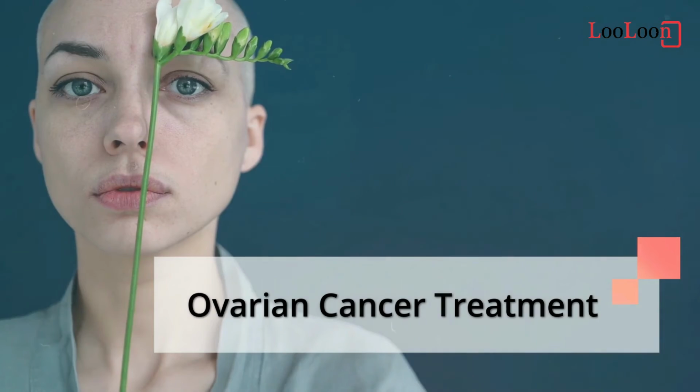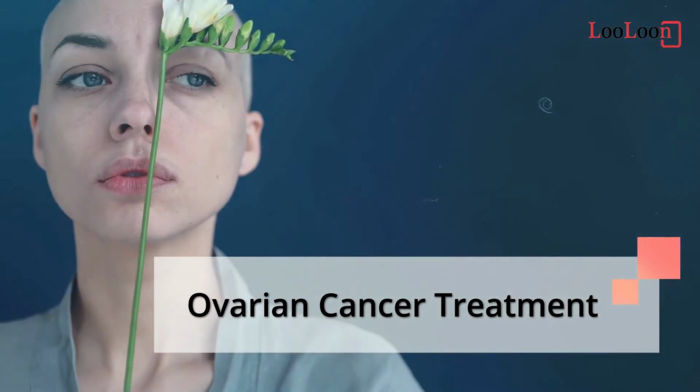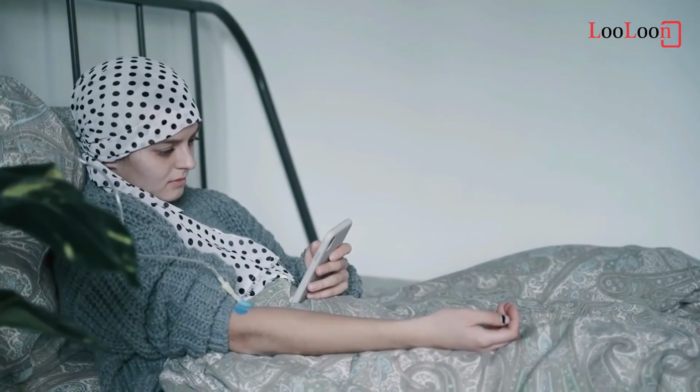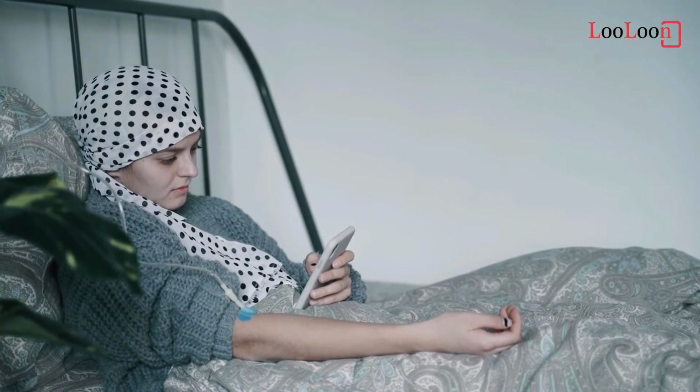Ovarian cancer treatment. If caught and treated in an early stage, ovarian cancer is often curable. Treatment usually includes some combination of surgery, radiation therapy, and chemotherapy. Surgical treatment may be sufficient for well-differentiated malignant tumors confined to the ovary. Addition of chemotherapy may be required for more aggressive tumors confined to the ovary.